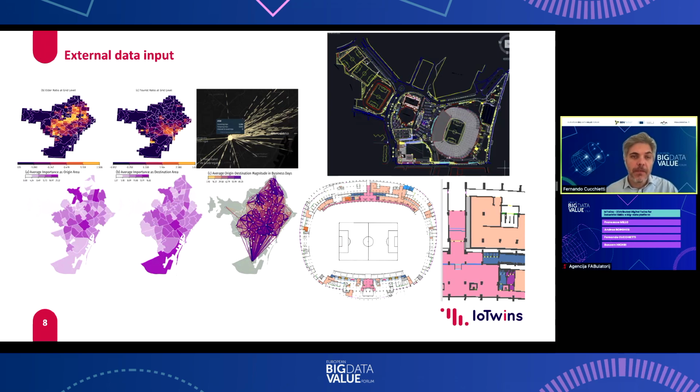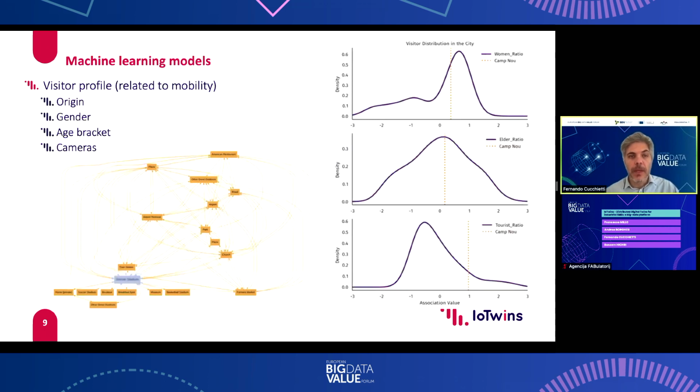We get data from social media, for instance, where we can figure out more or less what people have done before coming to the stadium, if they went to a restaurant or maybe saw another touristic spot in Barcelona. We also have information from mobility in the city that allows us to get an idea of how many people we have and their profiles in terms of age and gender. What you see on the right here are typical distributions of people in the city of Barcelona with respect to age, gender, and location, if they're local or tourists. And what you see as the little vertical lines are the specific values for the Camp Nou stadium.